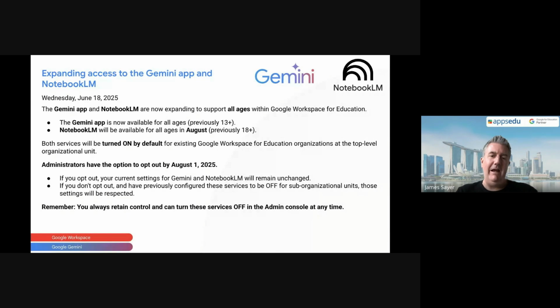The Gemini app, as we're already aware, is going to be available to all age groups. So previously it was available to 13 to 18. Now you'll be able to enable Gemini for under 13s, all age groups as well.